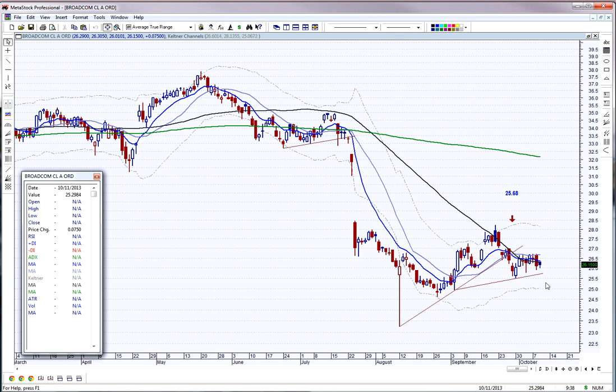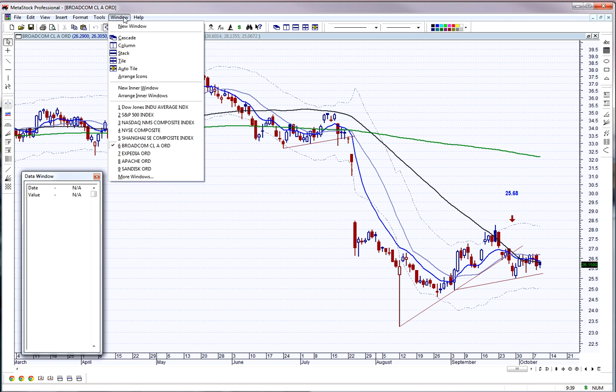Unless it's moved in my direction by close of business on Friday, I'll be out of this position. I'm only going to give it 10 days. That's more than enough to tell me whether it's going to do it or not.